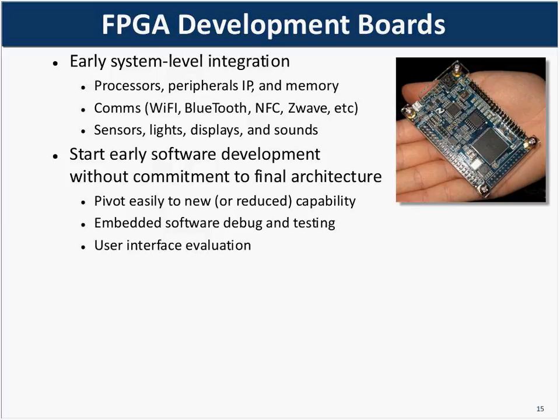But also, you're going to be able to follow some agile development processes. You're going to be able to start your software development early on real hardware, okay? And you may find yourself needing the ability to pivot quickly to some new capability. Marketing guy comes in and says, hey, we talked to a customer who needs this feature. Can we do it? Well, you can quickly produce a change in your RTL, plug it into the FPGA development board, and maybe even show it to that customer.